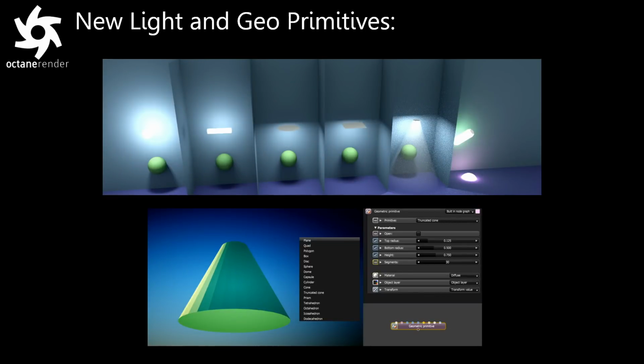The other big feature that we've gotten a lot of requests for is to have primitives inside of Octane itself. Normally in Octane, you make a mesh, you turn it into a light, it all works. But people want to have light primitives. We added a spotlight before. But these light primitives will also be sampled much faster in the coming months.